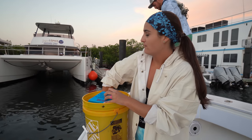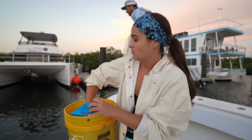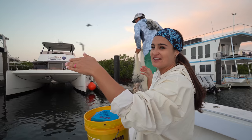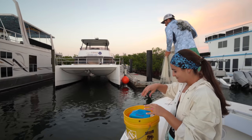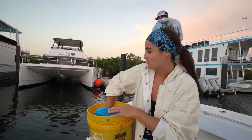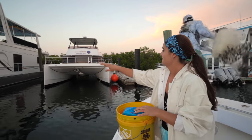Starting out our morning, throwing some chum to chum up the pilchards. And then Kody's tossing in this tight little slip, and he's throwing it perfectly right between the pilings. And we are loading up on some pilchards so we can head offshore.